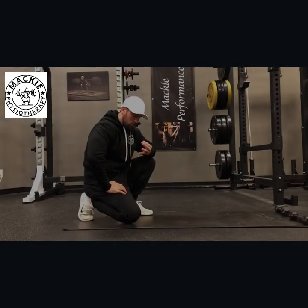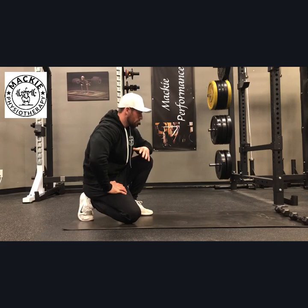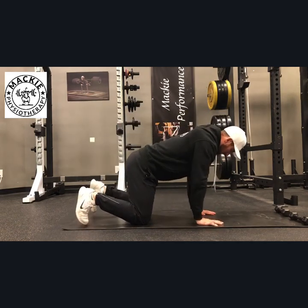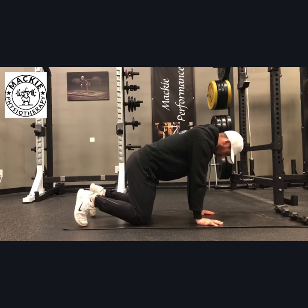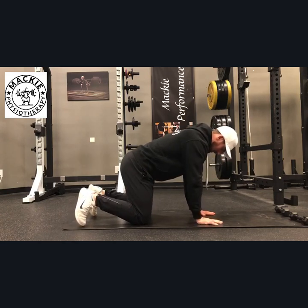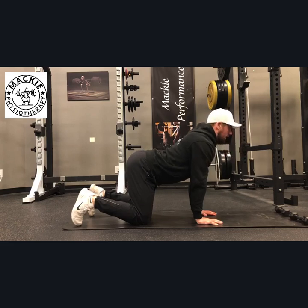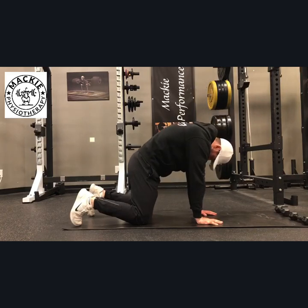Okay, third one, bird dog. Pretty straightforward again. You're gonna drop into a tabletop position. So, arms and knees about hip width apart. Hands are stacked underneath your shoulders, knees under your hips. And you want to find a neutral spine, so you can basically play with a bit of a cat camel here. So go into full extension, full flexion.